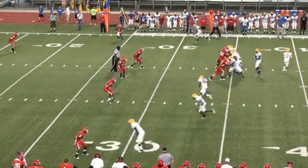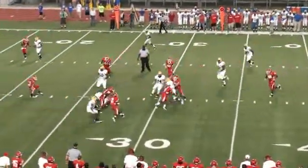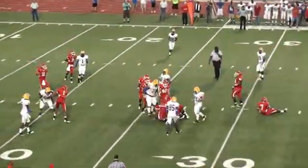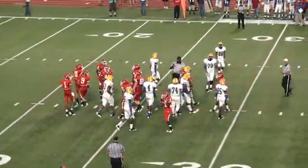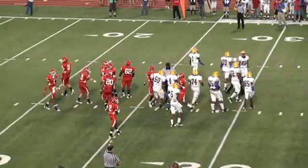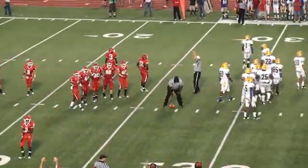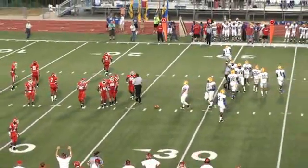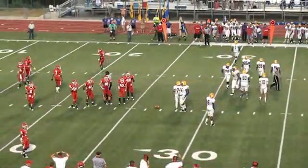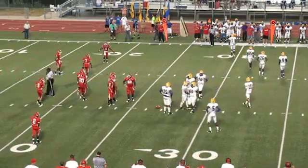3rd and 10, snap back to Black. Black looking, going with the screen, coming left, caught at the 35 to the 30, and hit pretty hard as he's knocked down at the 27-yard line after a gain of 5, but they're going to need 5. Dakota Hart planted him from the backside. 6:11 left in the first quarter. 6-0 Carthage. That's a gain of 6, bringing up 4th and 4.